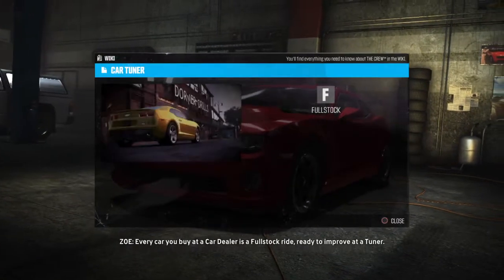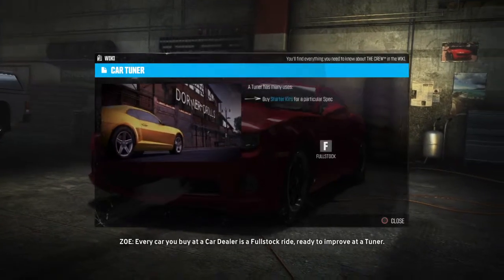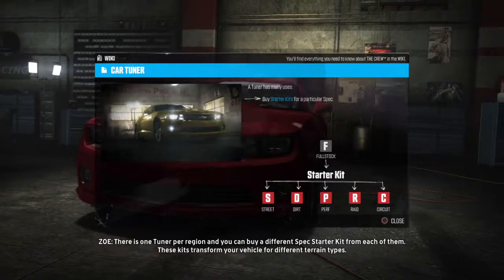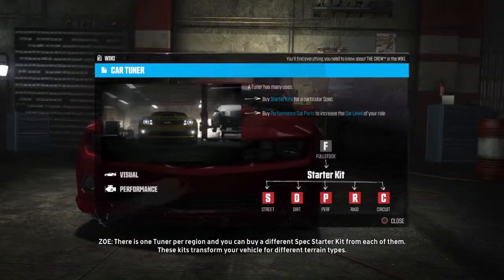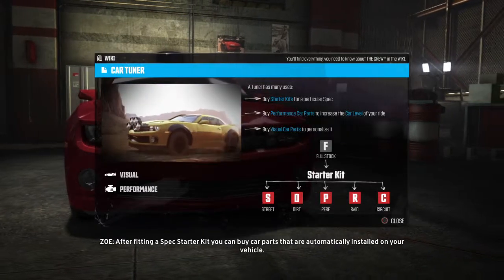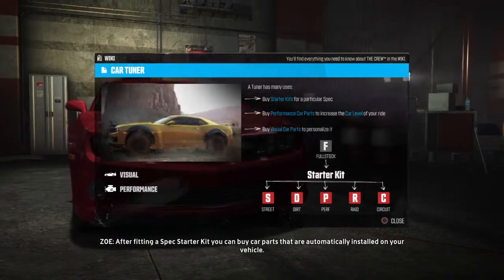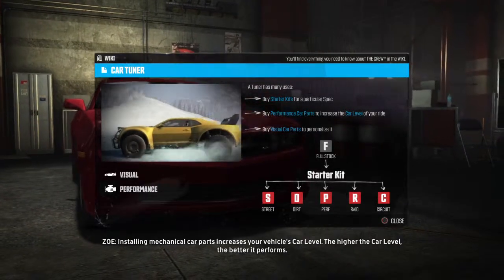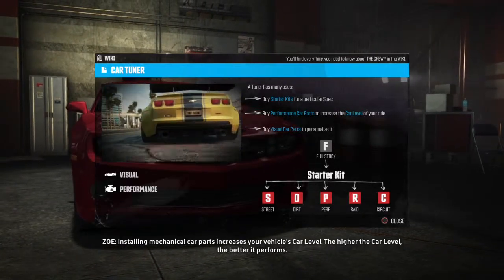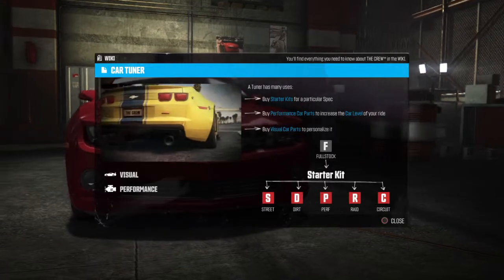Every car you buy at a car dealer is a full stock ride, ready to improve at a tuner. There is one tuner per region, and you can buy a different spec starter kit from each of them. These kits transform your vehicle for different terrain types. After fitting a spec starter kit, you can buy car parts that are automatically installed on your vehicle. Installing mechanical car parts increases your vehicle's car level. The higher the car level, the better it performs.